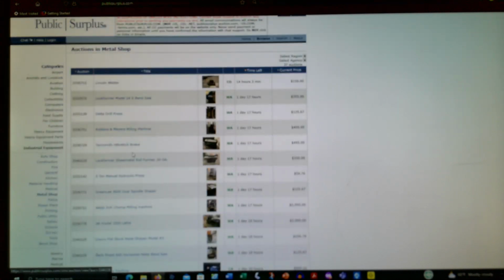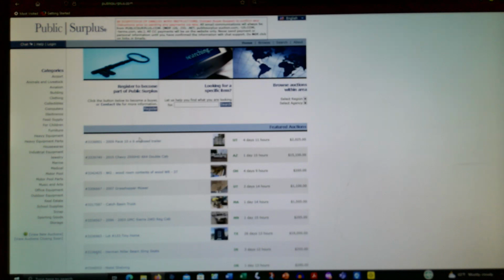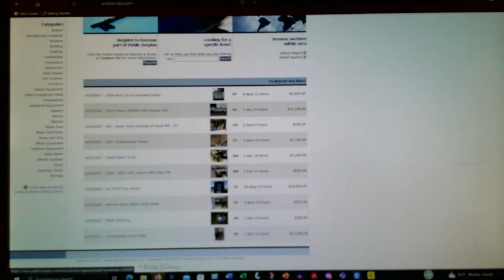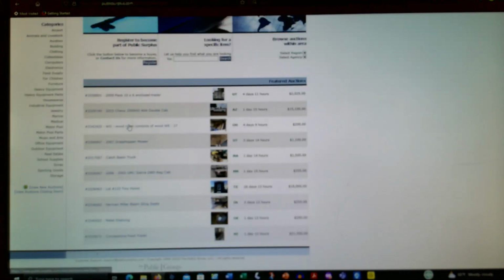So visit the website publicsurplus.com and take a look around, and you might find something that you can use in your shop and save a lot of money. The wood magazines and the magazines out there are not trying to tell you to buy used equipment. They want you to buy their advertisers' new machinery. So they don't like talking about stuff like this because the advertisers would frown on them telling you how to save money and not buy their new machinery.